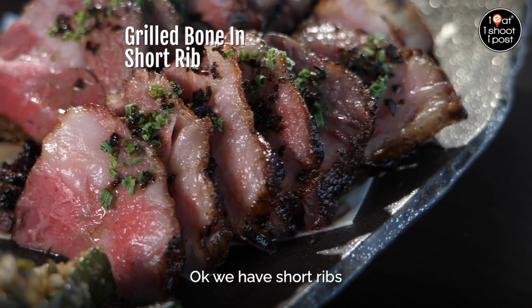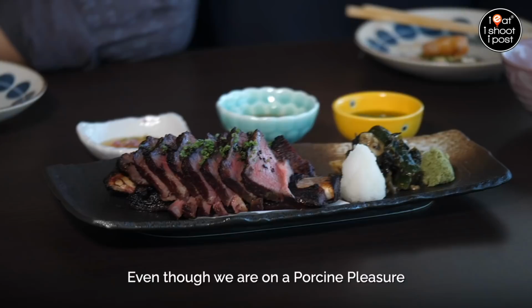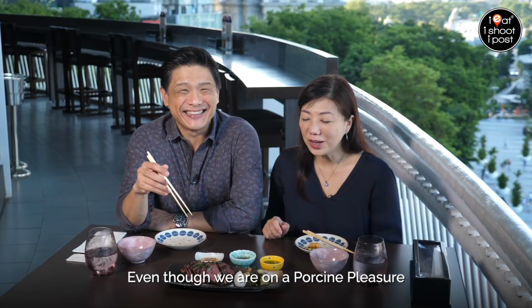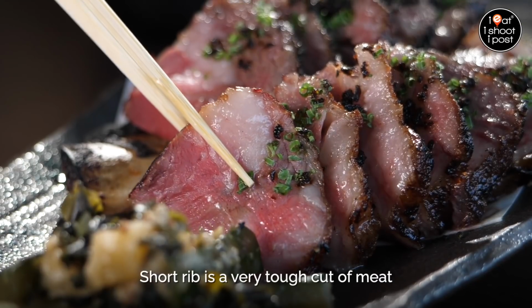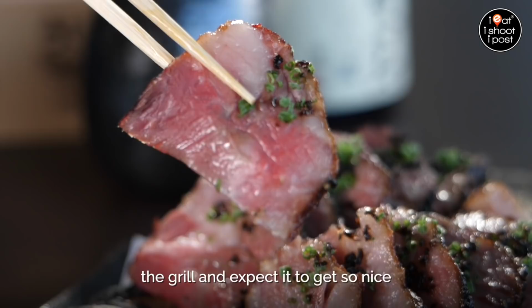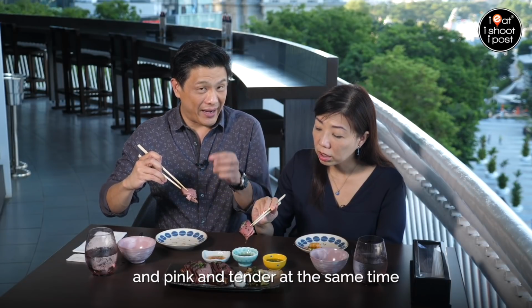Okay, we got short ribs. One of my favorite parts of the cow. Even though we're on a porcine pleasure. Oh, we can always take a detour, right? Short rib is a very tough cut of meat, so you can't just put a short rib inside the grill and expect to get it so nice and pink and tender at the same time.